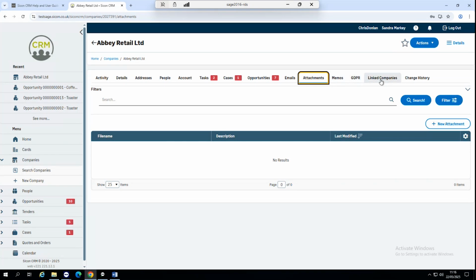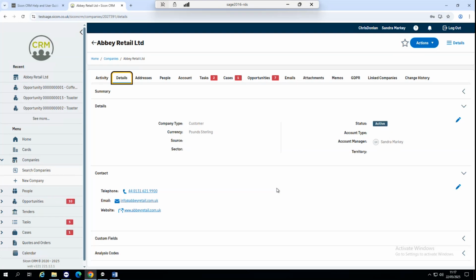Memos, GDPR. Linked companies, by the way, is a way of being able to say, okay, this is my main company, Abbey Retail in this example, but it links to another company. Maybe it's a subsidiary. And again, that's quite useful because you may need to be able to relate to any connections very quickly. So that's a bit of a feel for how it looks inside of the web.